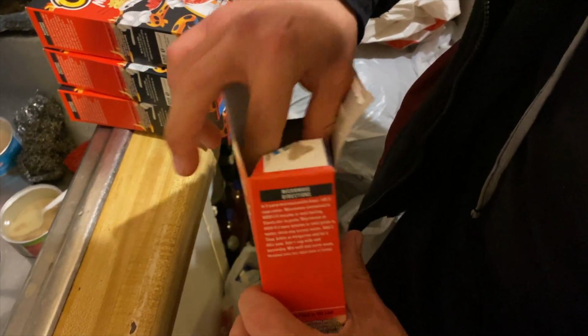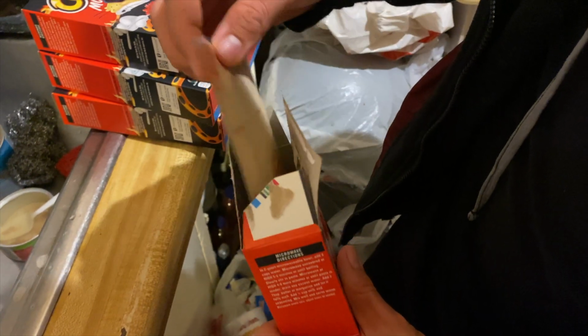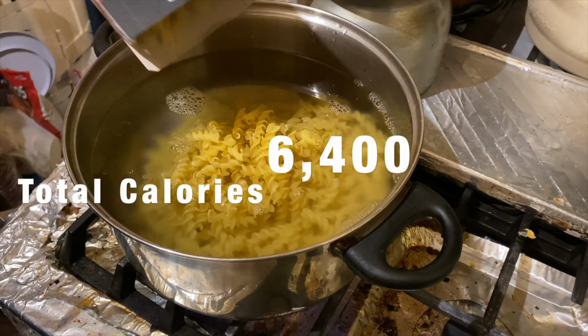And for today's challenge, I went with the Cheetos mac and cheese flaming hot flavor, and the total calories for these 8 boxes of Cheetos mac and cheese flaming hot flavor was a total of 6,400.